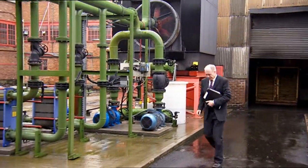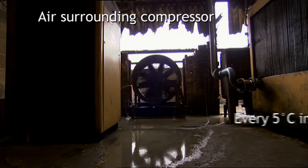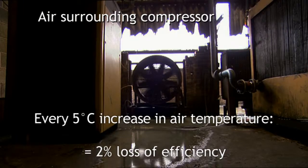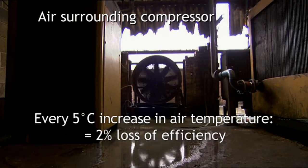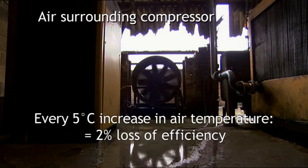When siting your compressors, think carefully about getting the cold, fresh air onto the compressor and where you can use your waste heat. The colder the air is onto the compressor, the more dense it will be to start with, and the less compression the compressor will have to do. In point of fact, for every 5 degrees C temperature increase in that air, it results in 2% loss of efficiency at the compressor. So cold air from outside is the key onto the compressor.